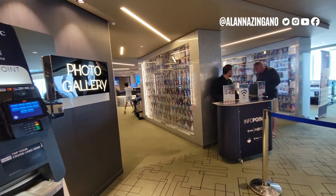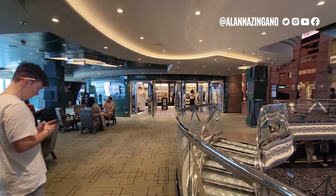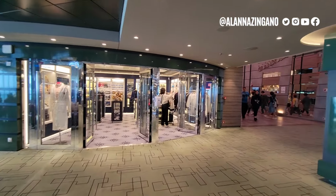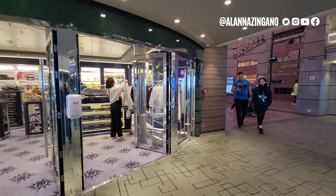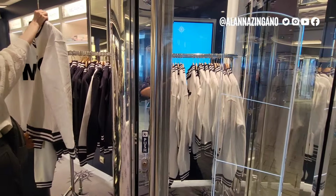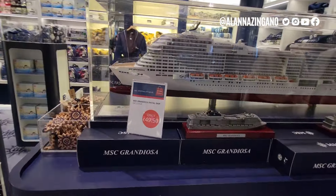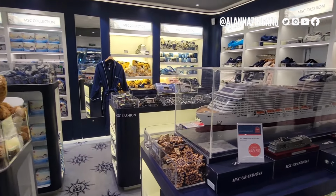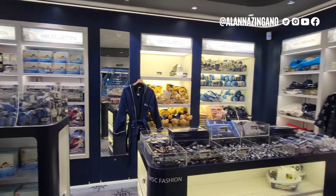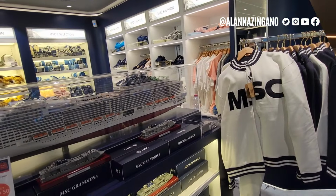We also have the photo gallery and the MSC shop. So if you wanted specific MSC swag and gear, you can get that at the MSC shop. I have to say, these jackets that they have on display here, these navy blue and white ones, are very, very popular. They've sold out a couple times in different sizes. They're very popular. And they're very reasonably priced too. We have the ship model as well. And because the ship's sailing in Europe, all of the pricing is set up for euros, but you can see all the different gear here that you can snag.